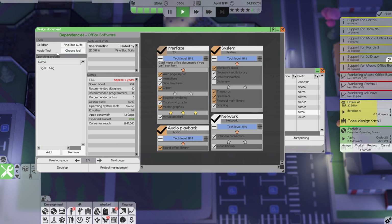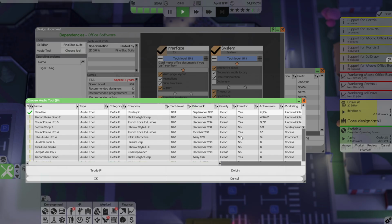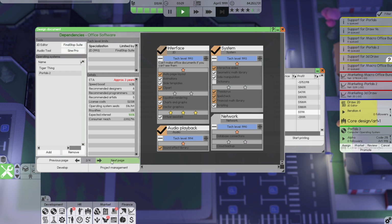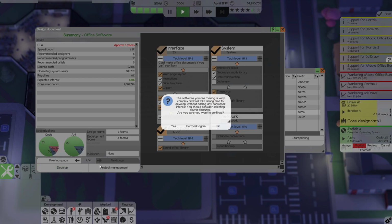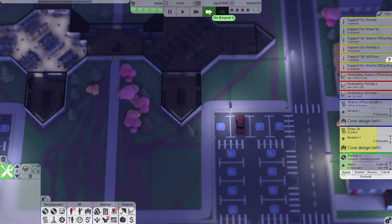I also don't particularly care about this. Can I choose a tool? Let's do this one. Although this one is great. We're gonna use the newest one. Okay, great. Let's add it to Portals 2 as well, which has active users, but I wonder why I can't go in there. Either way, that's good. Next page, it's all gonna be great. It's gonna have 2 million people, 4 teams, develop publishers. Yes. Let's develop that thing. Yeah, I know it's gonna take forever. Move it up there.